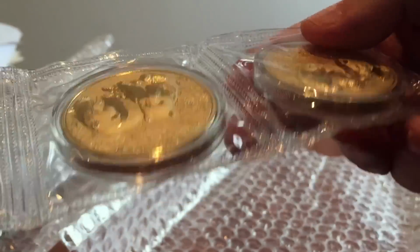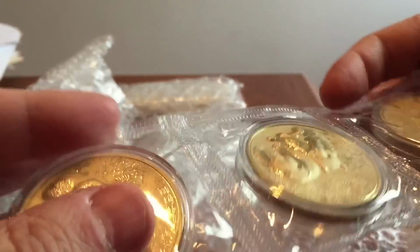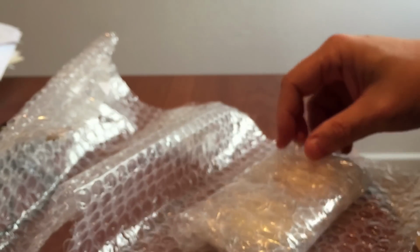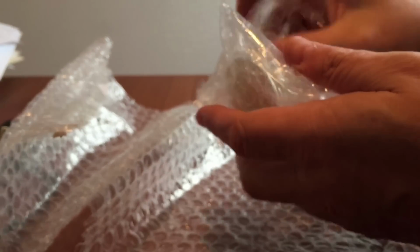So just another couple in this delivery and then I'll be able to leave you guys in peace. This last one is the brass one. So there's a couple of coins in here and these ones are brass proofs. I'm not sure exactly how many of these are. There could be only 99. I need to look at the mintages again, but really nice proofs.